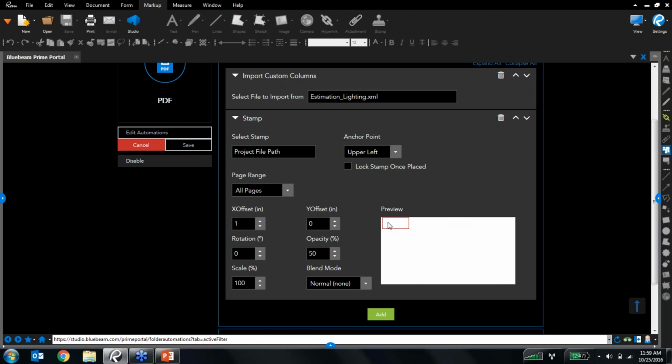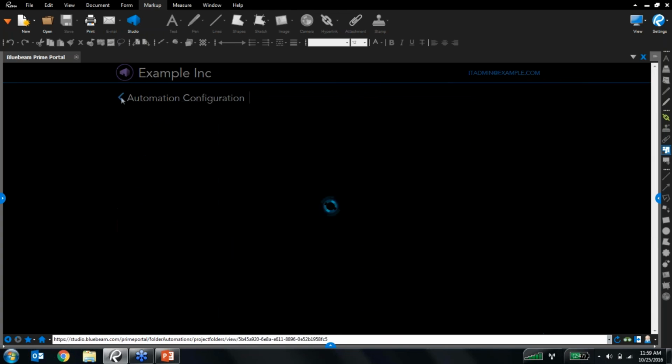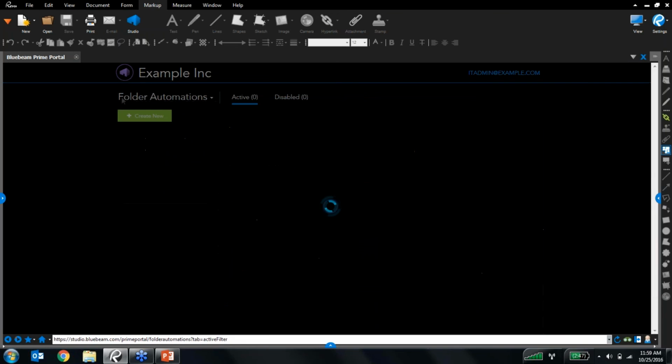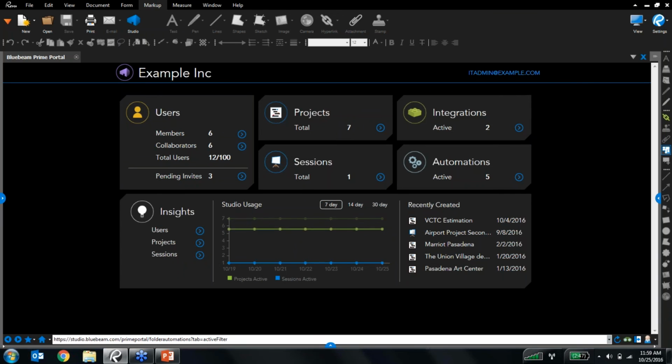So it's very straightforward, easy to use, and once you set up these automations, anyone with access to that project will be able to drop a file into the folder and it will automatically process it for them. All you have to do is tell them what folder to drop it in and what it's going to do, and they're off to the races. So that is the Studio Prime portal.